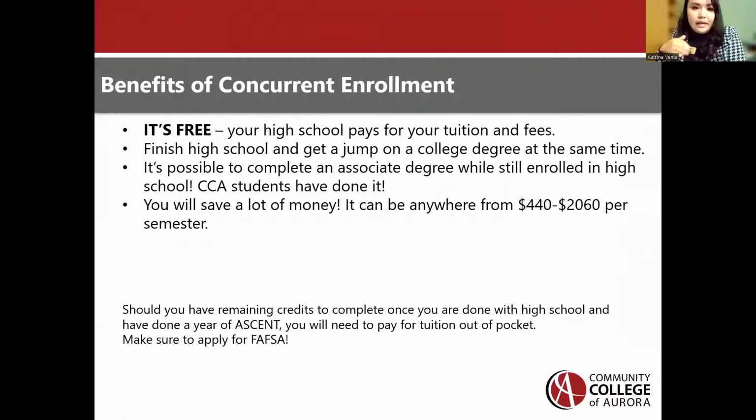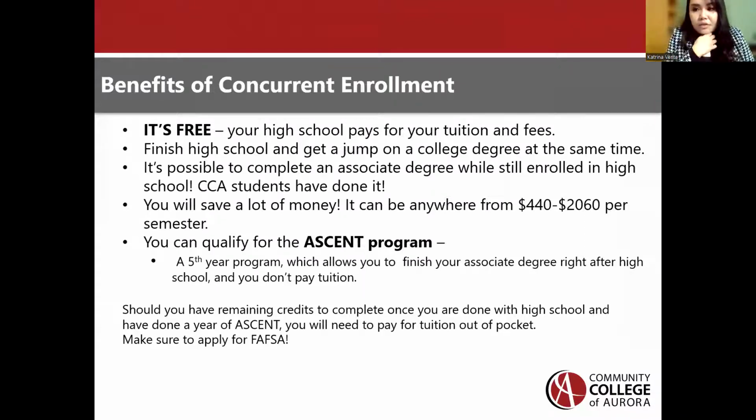And again, as I've mentioned, benefits of concurrent enrollment, it is free. Your high school pays for your tuition and fees. And basically starting off college classes while you're in high school, you save a lot of money. Attending CCA in general saves you about $10,000 compared to going to a university. But when you start while you're in high school, you are saving way more money than that, anywhere from $440 to $2,000 per semester.